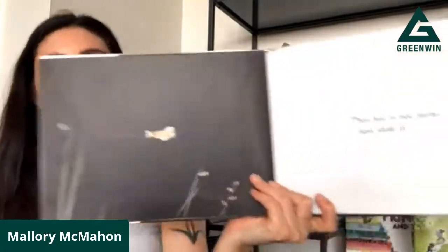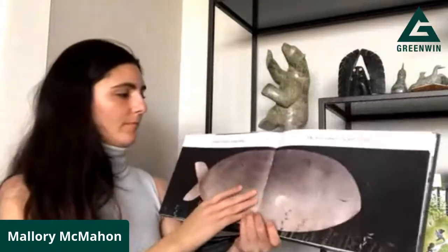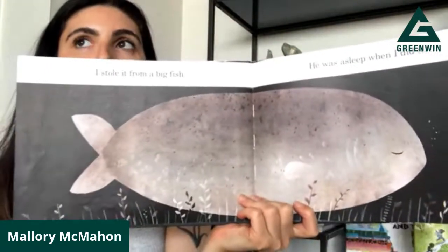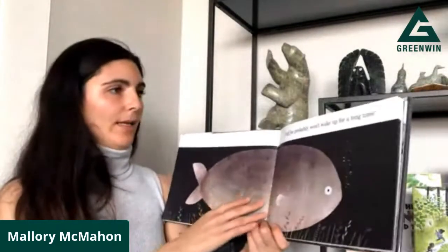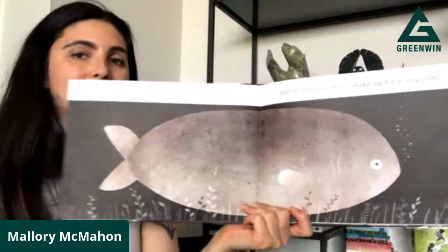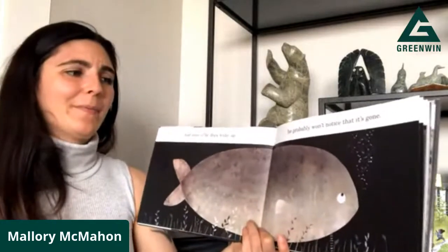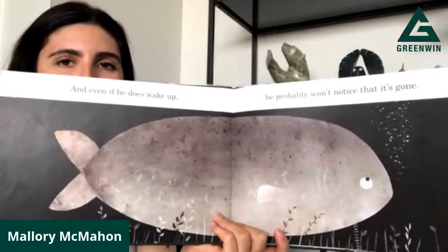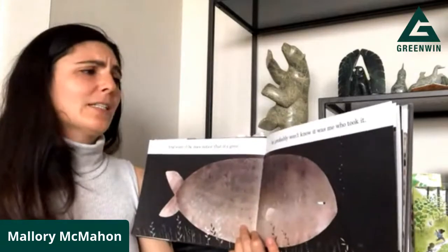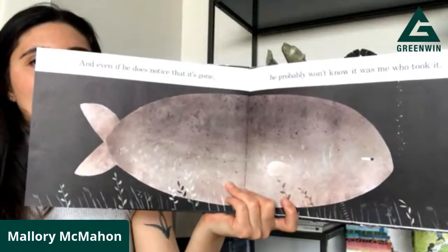This hat is not mine. I just stole it. I stole it from a big fish. He was asleep when I did it. And he probably won't wake up for a long time. And even if he does wake up, he probably won't notice that it's gone. Even if he does notice it's gone, he probably won't know that it's me who took it.